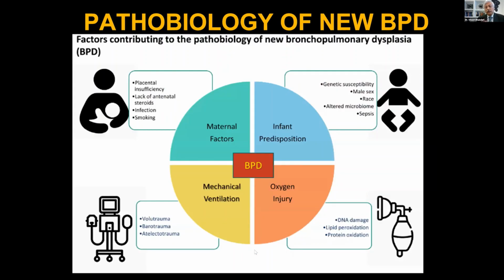So essentially, you can think of BPD as having different components: maternal factors, antenatal factors, infant predisposition, oxygen injury, and mechanical ventilation. You can't do much about the genetic susceptibility, not yet anyway, but obviously there are experimental therapies working on manipulating that. One can at least try to do something about the maternal factors. From our side, we can push for giving antenatal steroids and try to decrease the mom from smoking.